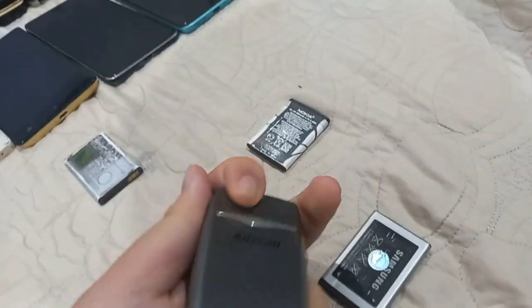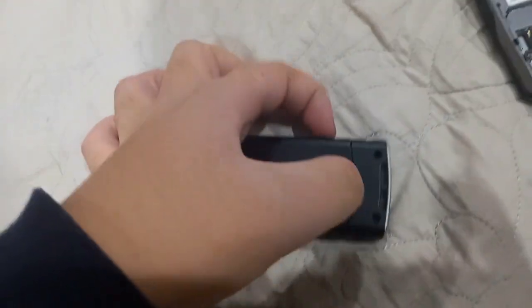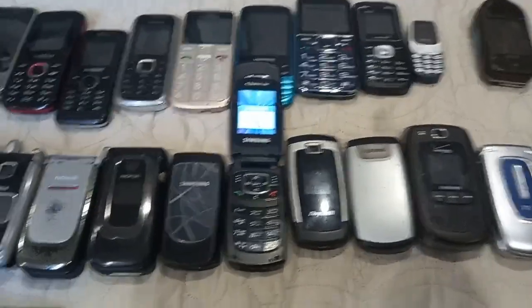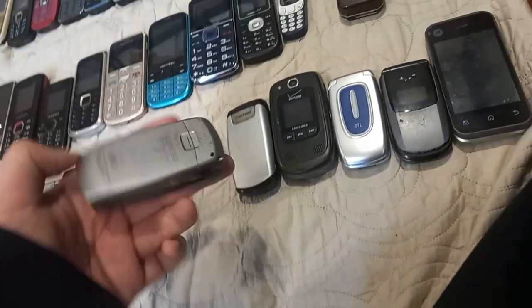Then the next phone is a CDMA device, the Samsung SCH-S169. The SIM card is in one of the other phones, so I will check this out and put the card in. I only have one working Samsung battery, so kind of sad, but who cares? Yeah, you see it recognizes the SIM card. And that is the last device that needs a SIM card, so I will just put it right here.